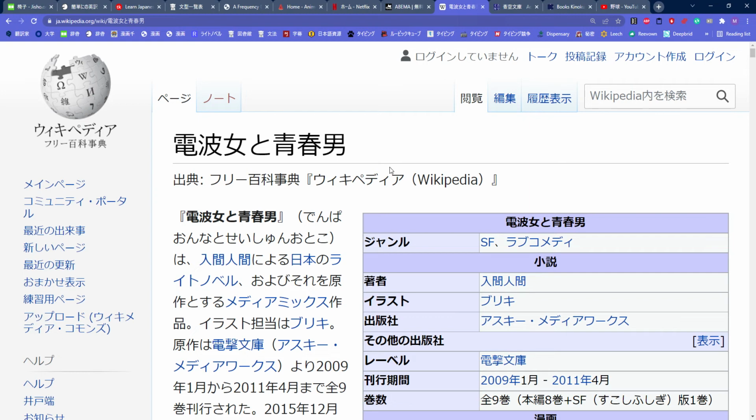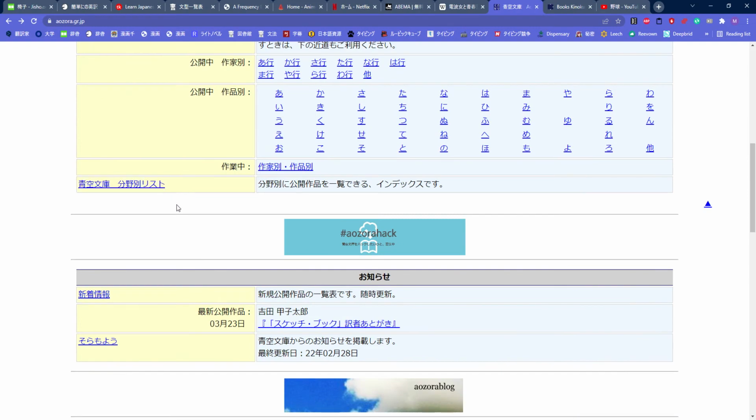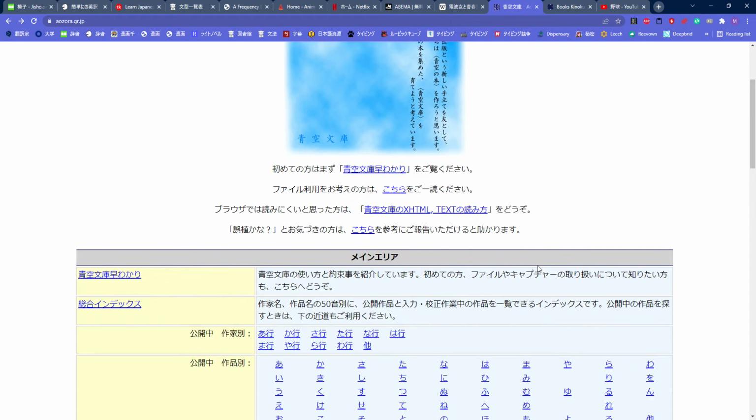Now, if you actually want to read books and actual literature, this next website might be good for you. It is called Aozora Bunko. Now, this website is a little strange because it only contains books of authors who lost their copyright status. So it's basically an accumulation of older classical books. I believe for Japanese law, it's like 70 years after the author passes away, they lose their copyright. And once they lose their copyright, you can find it for free on this website.